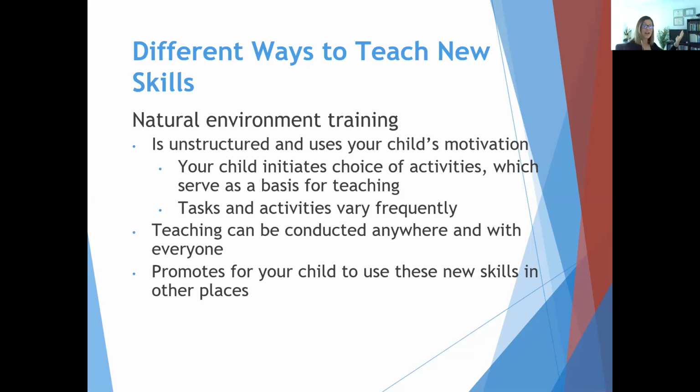Whereas in discrete trial training, maybe you could get that new behavior to occur many, many times, because you're essentially guiding and dictating, if I can use that word, when that behavior is going to occur. Where in natural environment, you're not doing that. You're sitting back and saying, okay, I'm going to see where the child is going and how I can seize that opportunity.